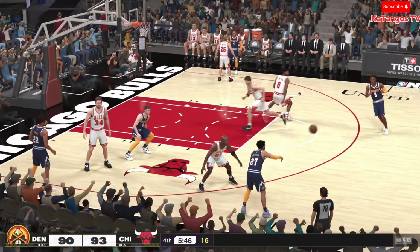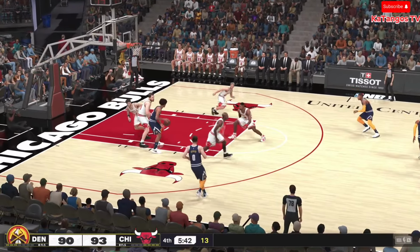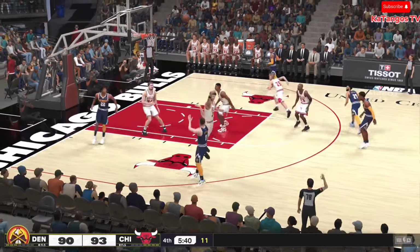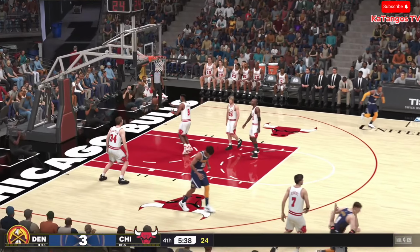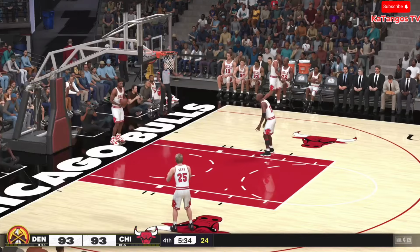Now here's Murray. Pass to Watson. Lets it go with a three. They get the rebound. Here's Brown. He nails it, and we're tied up. Brown's got a pair of threes here in the fourth quarter for the Nuggets.